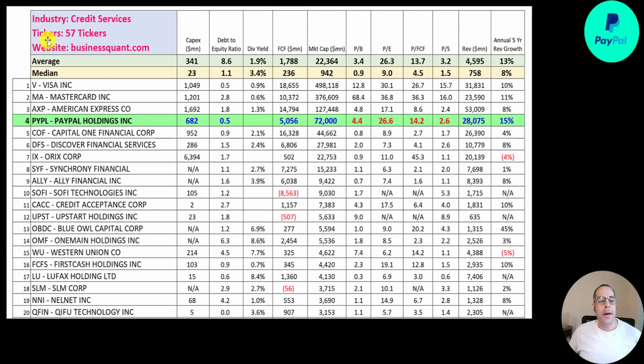There are 57 companies in the same industry as PayPal, and if they have a number in red, they're worse than the median. If they have a number in blue, they're better. They spend more than the median and average in CapEx. They spend $680 million. CapEx are the investments in property, plant, and equipment.